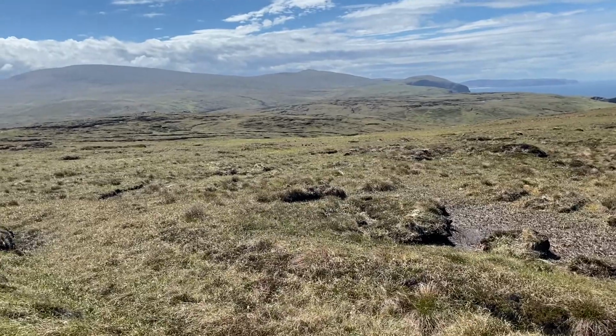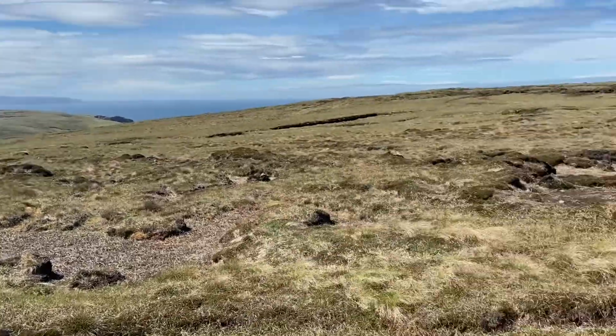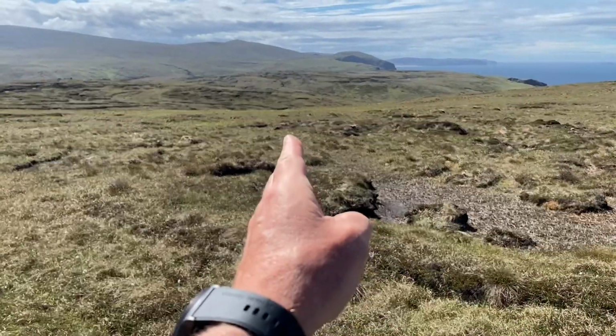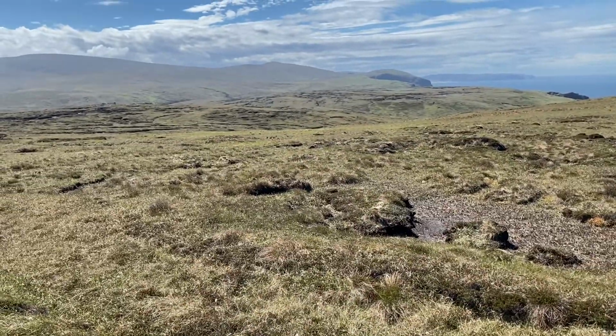Too windy. Come from there, and that's where we're going. We're going to cut across. Hopefully not too many peat troughs.